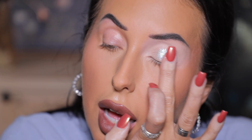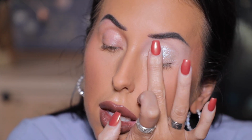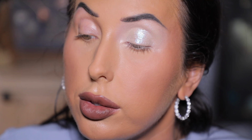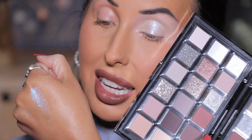I'm just gonna apply Iced Out with my finger right here across my lid. You can definitely see that white. When I'm looking straight into the camera, it is white, white, white. It's a beautiful, beautiful shade. I really like the shift in this. I have to say, we're starting off strong. I'm really into this first shade. It's giving me a lot of hope for the palette. There we have it on my eye, in the pan, and then swatched on my hand.